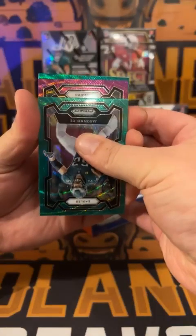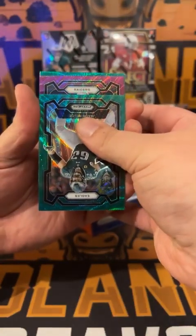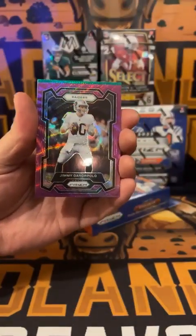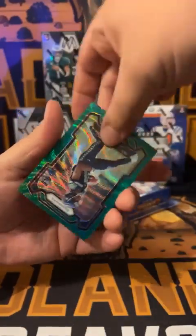It's for the Raiders. Who do you want for the Raiders? Probably Aidan O'Connell, I'm going to say, at the quarterback. It's not a rookie, but you got a Jimmy G guy. He's numbered. We'll get back to him in a sec. I think he's numbered on the 99, but let's get to the rest of them.